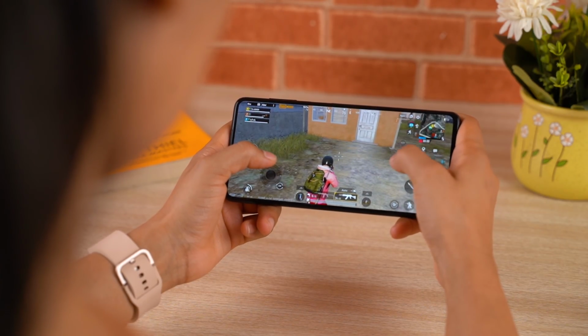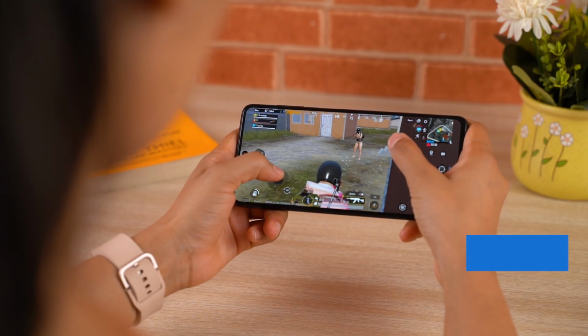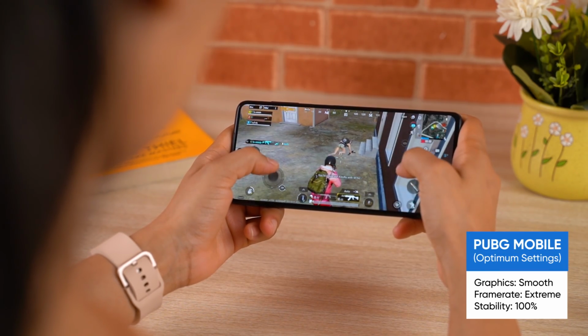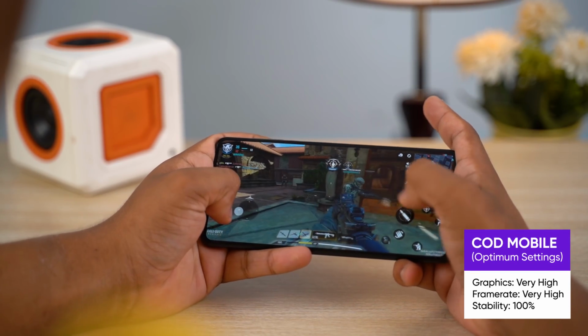For now, I've only played PUBG and Call of Duty for an hour or so, and I'm satisfied with its gaming prowess. PUBG Mobile can run smoothly at 60 FPS with 100% stability in smooth graphics and extreme frame rates. On the other hand, Call of Duty also delivers a stable 60 FPS under very high graphics and very high frame rates. However, I did notice the phone heating up relatively faster than the Galaxy A52s, which is most probably because of its thin form factor.